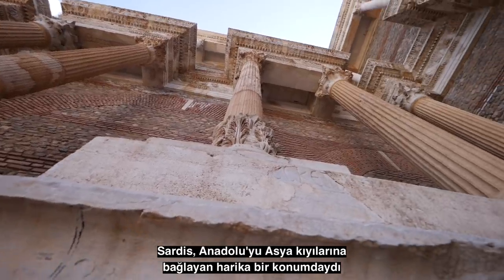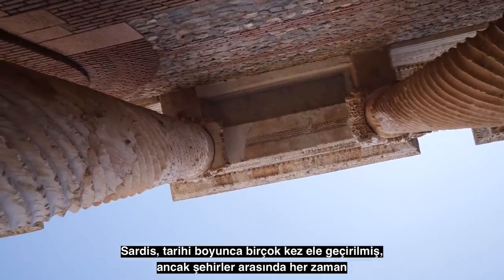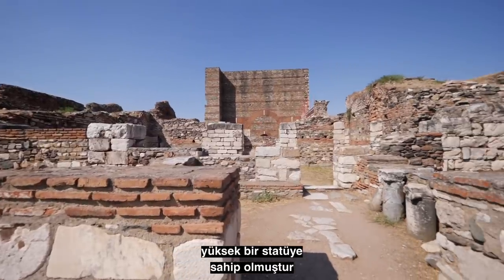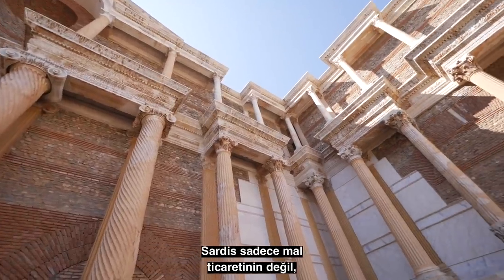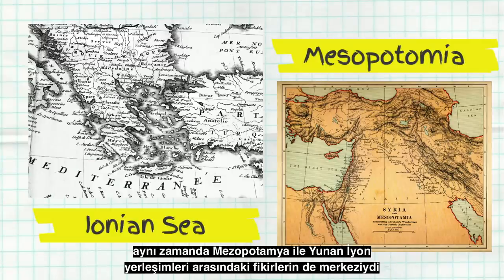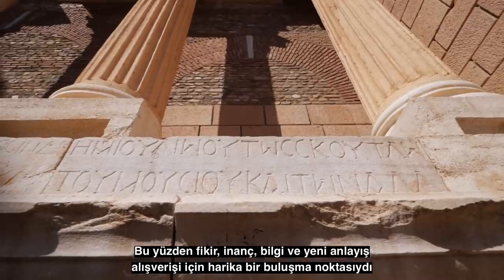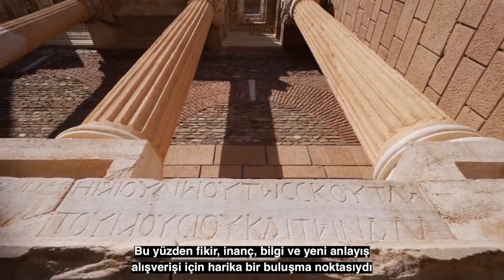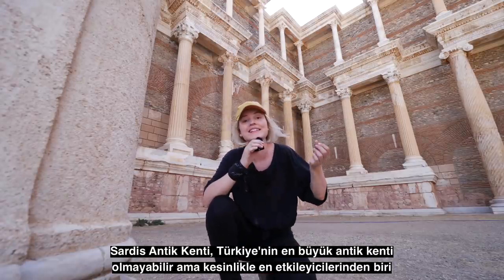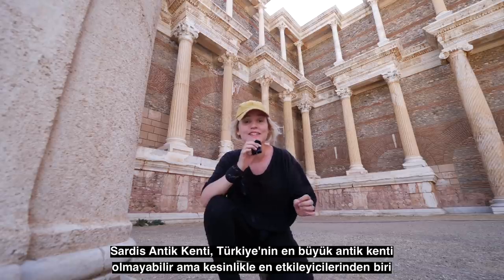Sardes was at a great location connecting Anatolia to the Aegean coast. During its history, Sardes got taken over many times, but it always kept a high status among cities. Sardes was not only the center for traffic of goods, but also for ideas between Mesopotamia and the Greek Ionian settlements. So it was a great meeting point for the exchange of ideas, beliefs, knowledge, and new insights. The antique city of Sardes might not be the biggest antique city in Turkey, but it's definitely one of the most impressive ones.